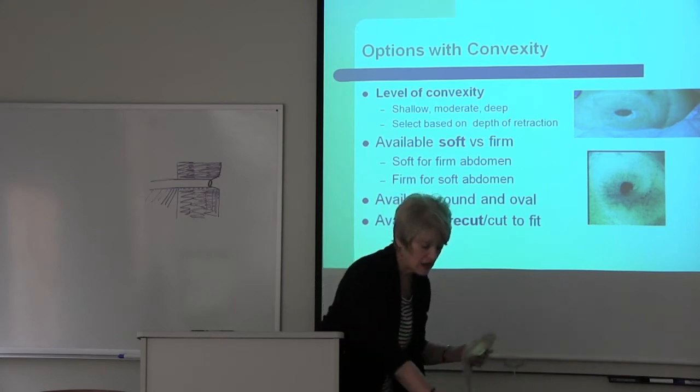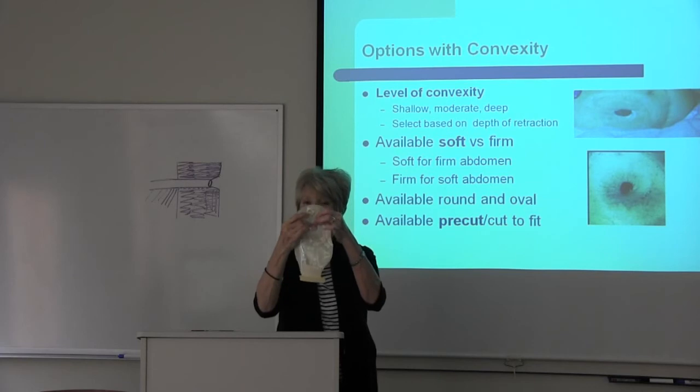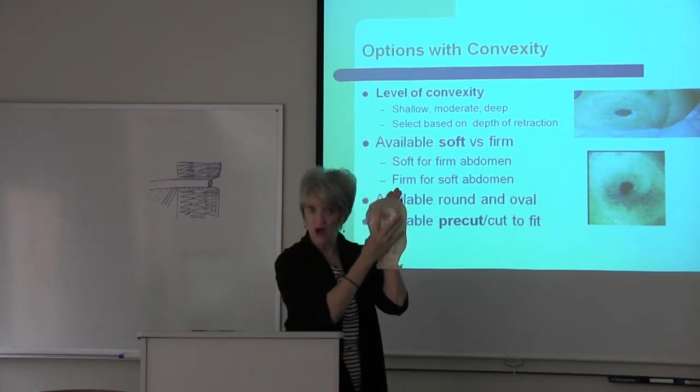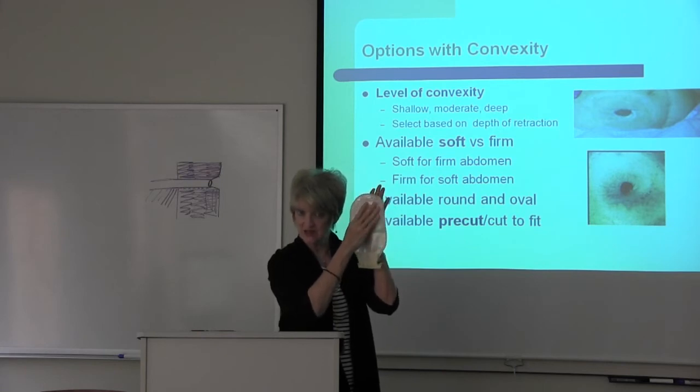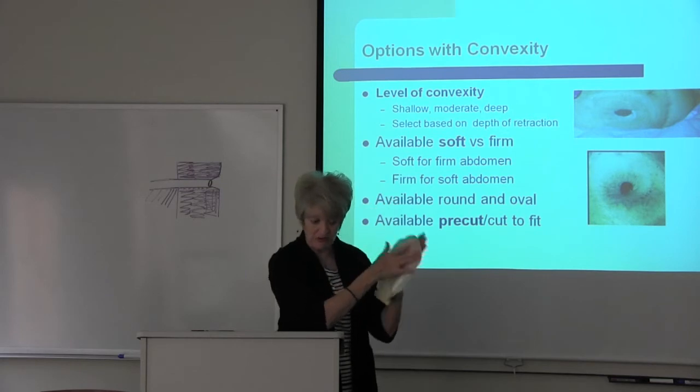If I have a pre-cut convex system, the support will be right at the level of the stoma. I'm going to get firm support right around the stoma itself. It's going to push in around the stoma, minimize the risk of undermining.